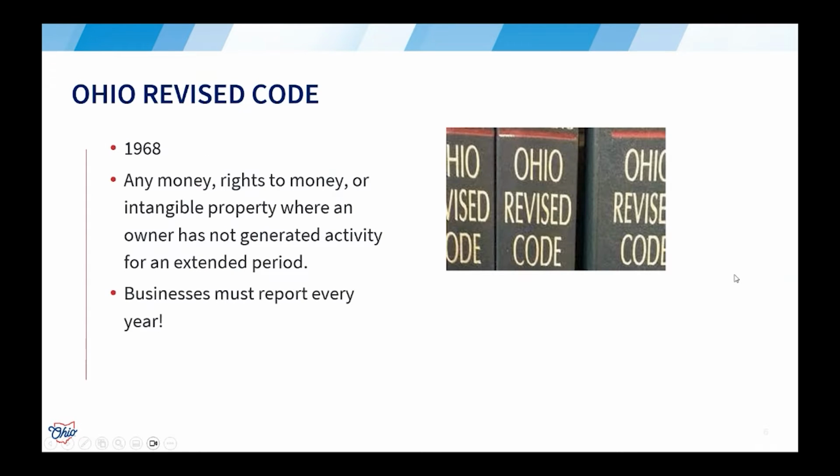As I mentioned when I first began speaking, in the state of Ohio there is what is called the Ohio Unclaimed Funds Law in Chapter 169 of the Revised Code. It was first enacted in 1968 to require the report of any dormant money, rights to monies, or intangible properties. Businesses or holders must report annually, whether that be a sum report, which would be those instances in which you identify unclaimed funds that you're holding that belong to another, or none reports, which I had also mentioned at the beginning. Those are when you do your due diligence, you review your books and records, but you locate no unclaimed funds that you are currently holding. Next slide, please.